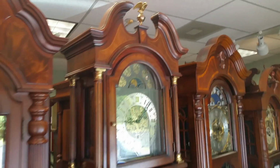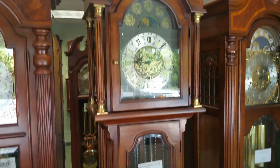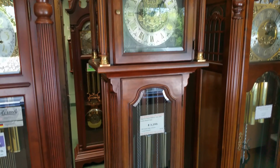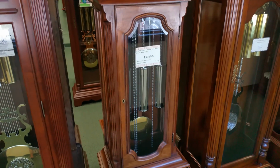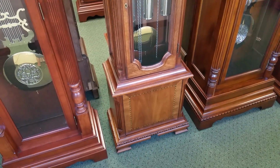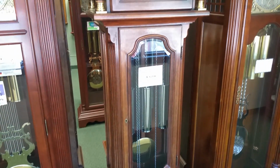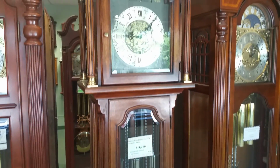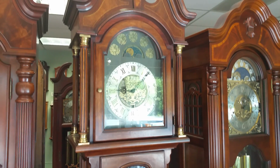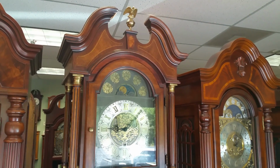This is the Ridgeway. Some of y'all may have seen it in the other video. It's a limited edition 1978 model. Happens to be the year I was born. Lots of inlay, solid wood, nickel plating. It's a 5-tube Ergos movement, completely rebuilt with butter bearings. So it'll give you a very, very long life.